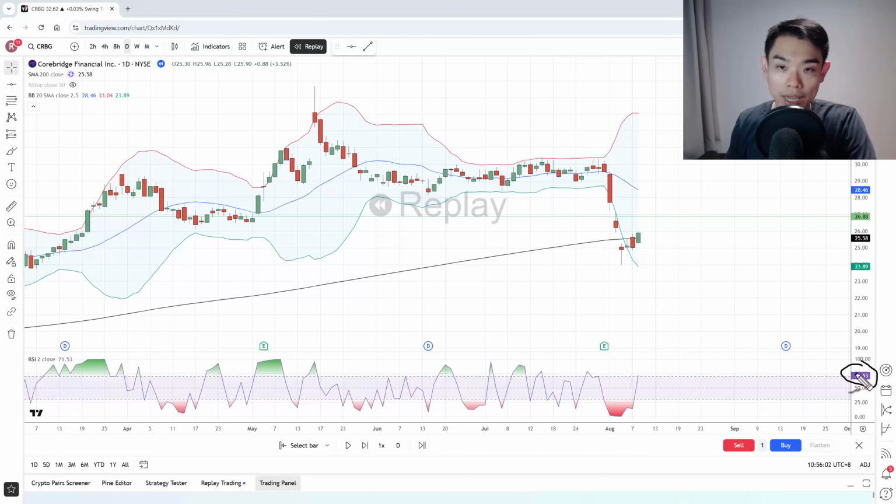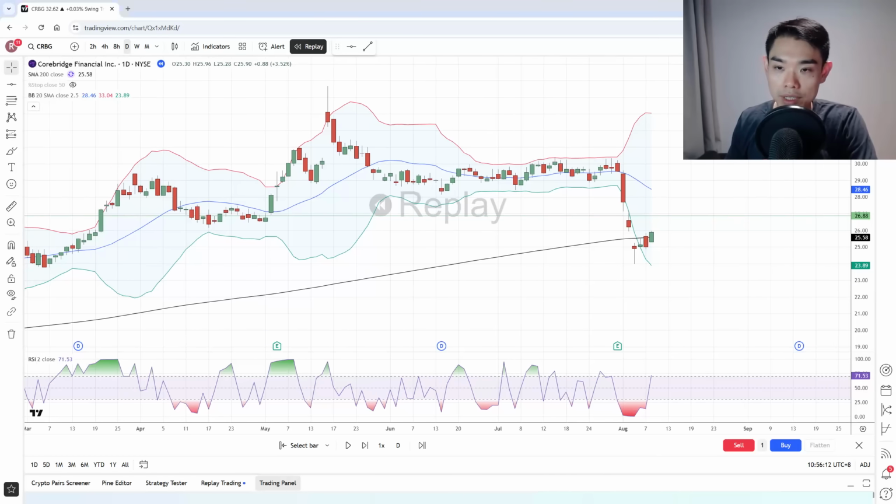And when do we exit? We exit at the next day open. So when the stock price opens the next day, over here, we would exit this trade. And in this case, it's probably going to be a losing trade, but it's irrelevant, right?